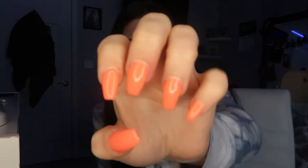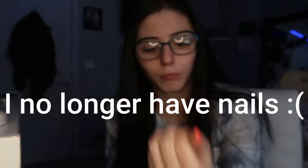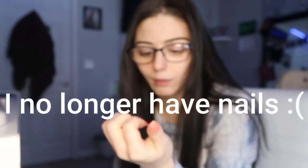Guys, I don't even know how to act because I just got my nails done. Here's what they look like. They look so different on camera than they do in person. In person, it's like a neon, peachy pink color, but they just look straight up salmon colored on camera.